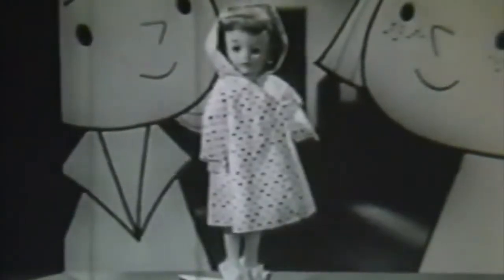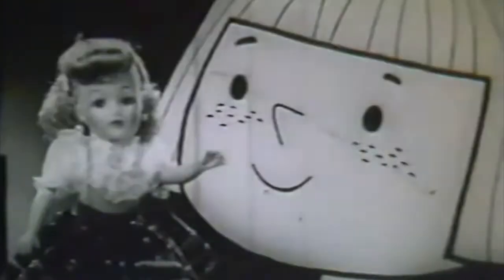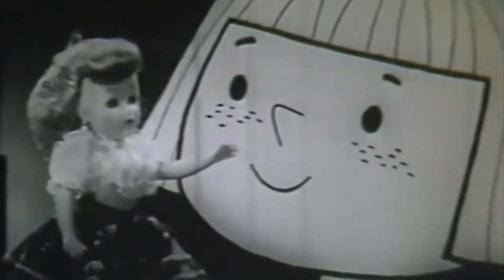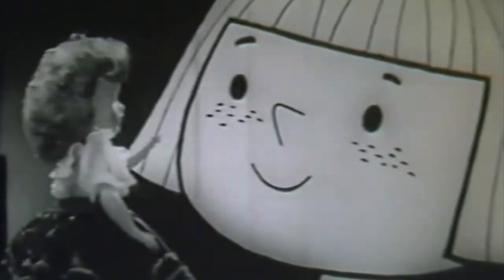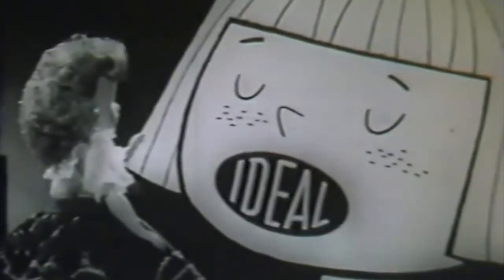You'll have fun dressing her in her own high-fashion wardrobe. Your neighborhood toy or department store carries over 30 little Miss Revlon outfits. These gay pedal pushers, this beautiful formal gown, this bright raincoat and hat, or this blouse and skirt outfit, and many others. Ask Mom to help you select your little Miss Revlon doll and her special Revlon doll clothes today. She's a wonderful doll. She's ideal.